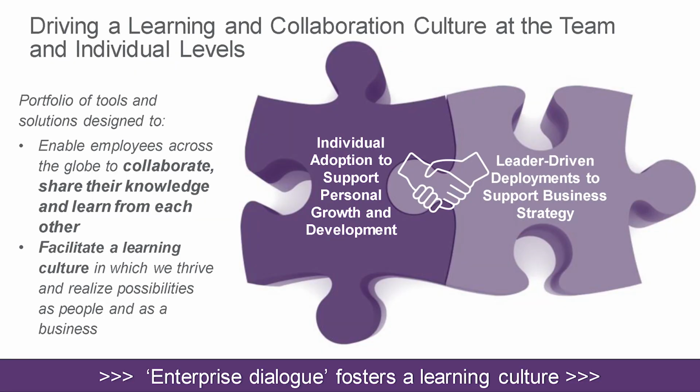So our next slide, imagine a puzzle, two pieces coming together. Learning and KM were brought together formally in our company in the beginning of 2020, right before the pandemic. And we really have a mission of creating a learning culture where all of our employees can share what they know with each other and learn from each other. And we can thrive as individuals and also as a collective.